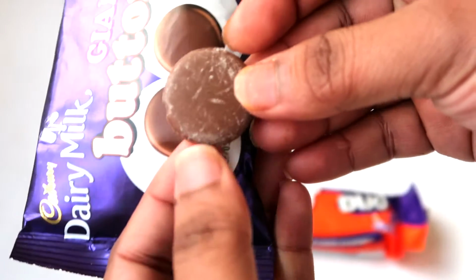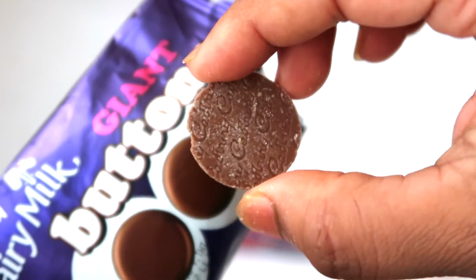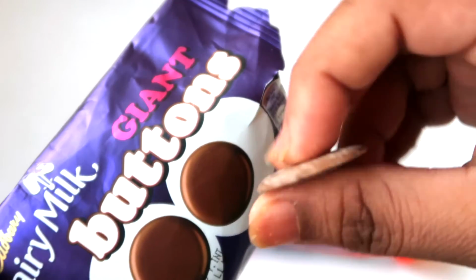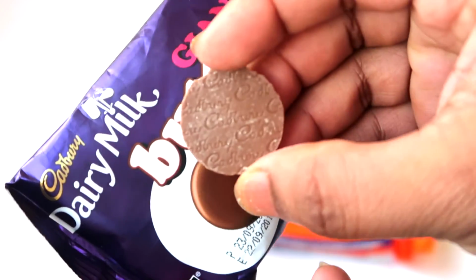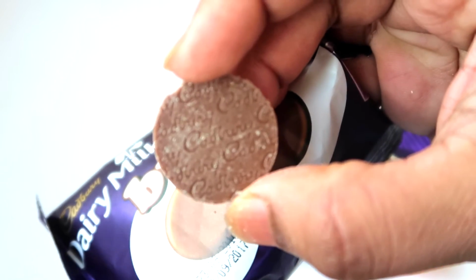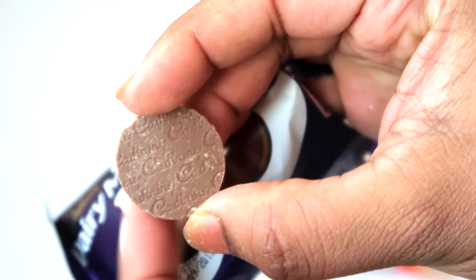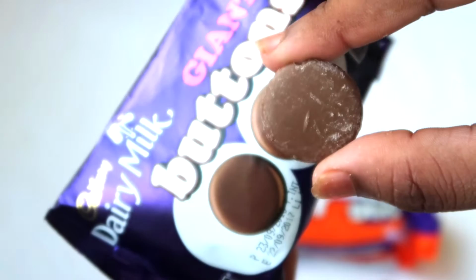What? This looks like Cadbury coins, like penny coins. It's really thin, yeah, pretty unique. And it's got Cadbury's written all over. I don't know if you can see it. Let me just zoom. It's got Cadbury's written all over the coin chocolate. And yeah, it looks really cool.